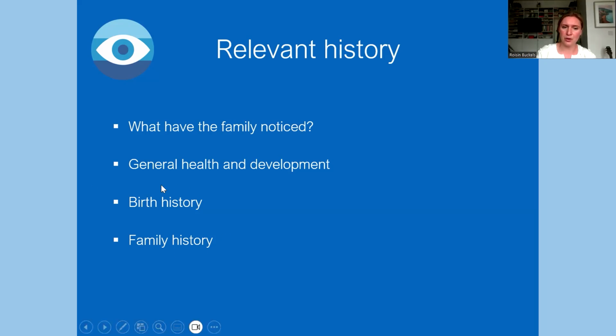Similarly with birth history. If a baby is born early, we've already discussed this. Also traumatic births. So if the baby needed forceps to deliver, was there any damage around the eyes? Was there any bruising when the child was born?